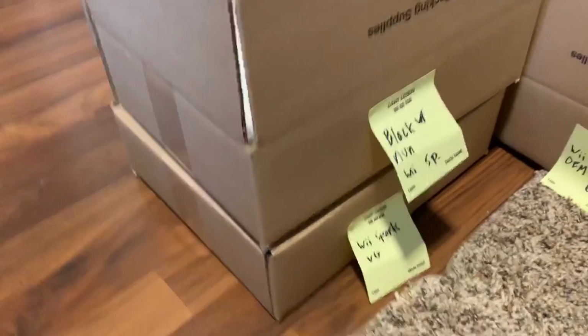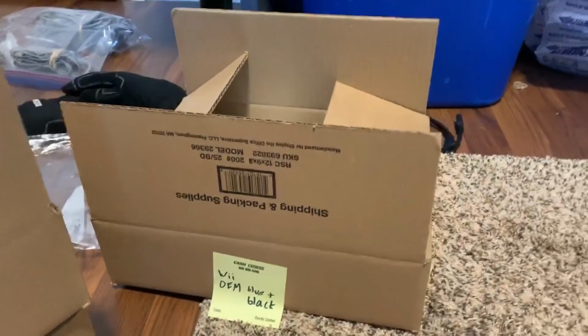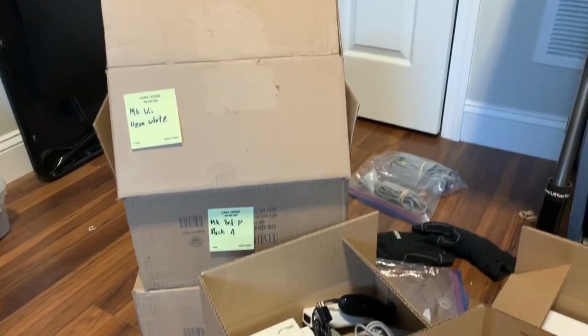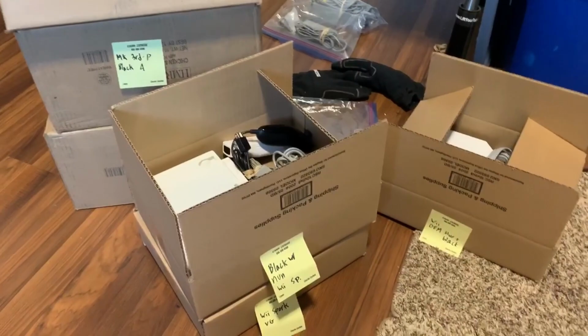Had a couple of these, so I had three Mario Kart bundles for the Wiis, two Wii Sports bundles, and then one just plain old Wii, and then one that is still over there that I didn't have a sensor bar for. So I'm gonna have to, I guess, just wait till I get one. I'm just going to sit on it until then. But I'm really happy to have six Wii listings going up today in addition to the other ones, and feeling very productive about that.